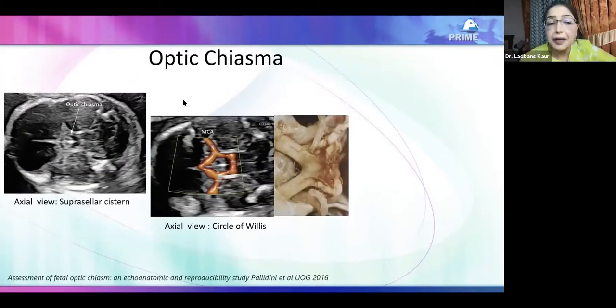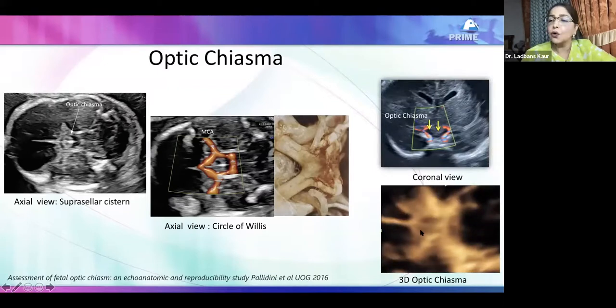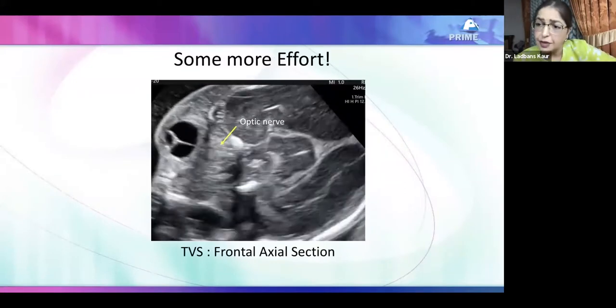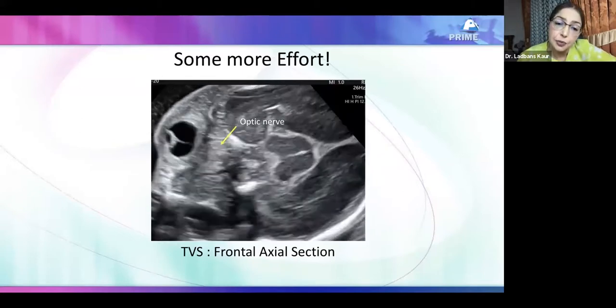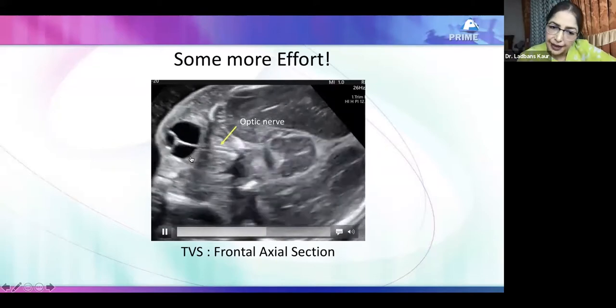And then, of course, looking at the optic chiasma, you have an axial section. You're already in the transventricular plane. You just need to go in the same section. You go below, reach the base of the brain, the suprasellar cistern area. That's a pentagon, and switch on your color box. The moment you switch on the color box, you are going to see the circle of Willis. And the circle of Willis shows you the central band of tissue. That is the optic chiasma. You can also see it by the coronal view, and also use your 3D for looking into the optic chiasma. If you are more energetic, you want to make more effort, you can also go transvaginally and look at this particular area, look at the optic nerve, which is being emitted from the base of the orbit.